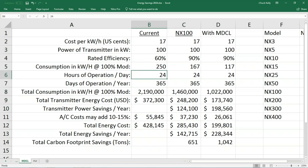So, for instance, in this equation, we used to be running a 60% efficient transmitter. That would be typical for a relatively good but old plate-modulated tube transmitter that a lot of people still have on the air, running 100 kilowatts and replacing it with an NX100, which the efficiency is 90% AC to RF. Which is pretty remarkable. And you can see here that the transmitter savings on an annual basis for that situation is $124,100. But wait, there's more.